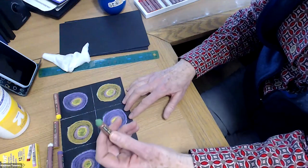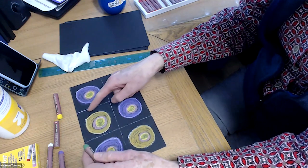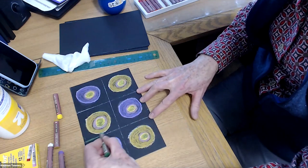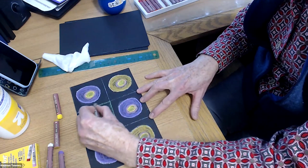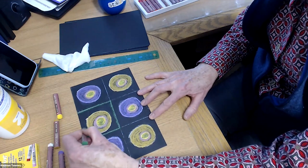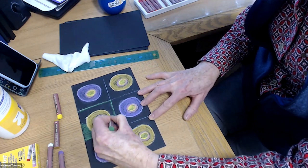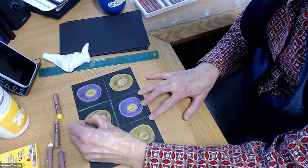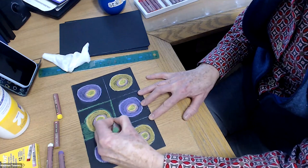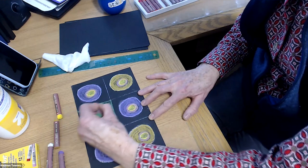So I'm going to add green. I'm going to work one square at a time. I'm not just going everywhere. So I will carefully work in this first square. Now you'll see I'm doing up and down strokes. Around that circle, I'll lay in a circular line, however, to create some definition between my two colors. And then I'll come back in and do top to bottom, all around. Nice strokes.